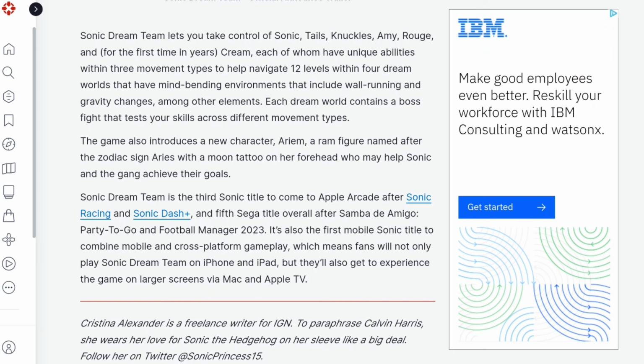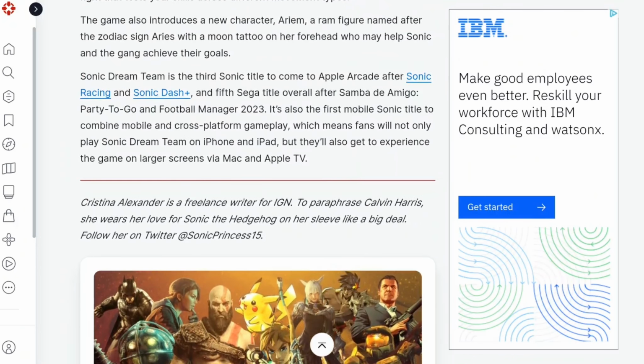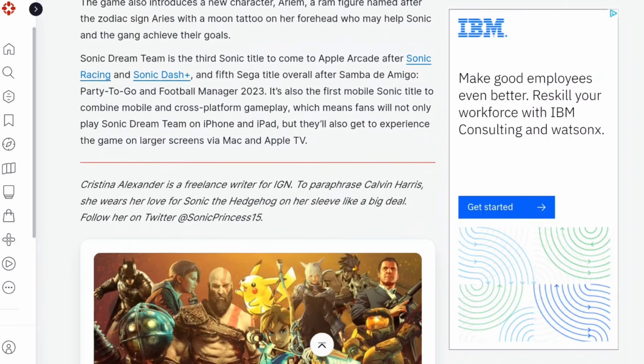They have unique abilities with three movement types to help navigate 12 levels within the four dream worlds. They have mind-bending environments that include wall-running and gravity changes, among other elements. Each dream world contains a boss fight that tests your skills across different movement types. The game also introduces a new character, Arim, a ram figure named after the zodiac sign Aries, with a moon tattoo on her forehead that may help Sonic and the gang achieve their goals.